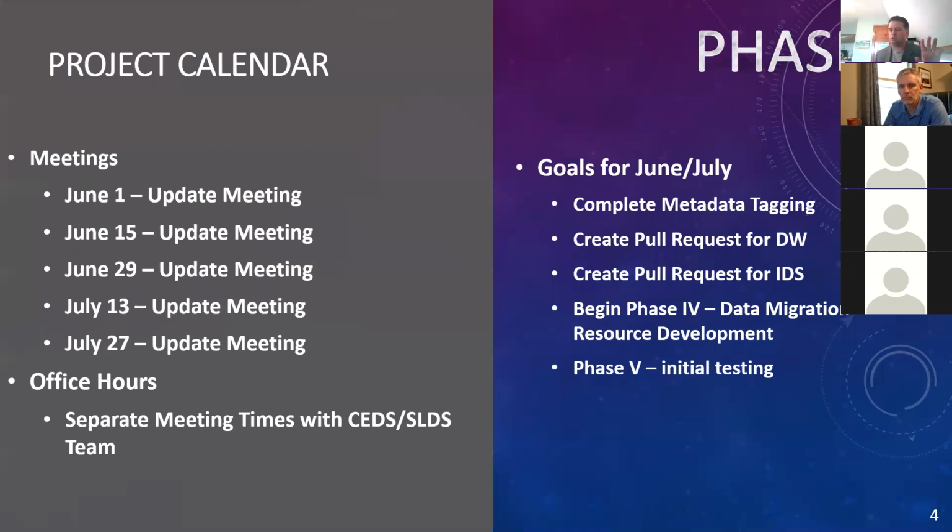We'll also be looking at direct loading of the warehouse from source data, so that you would bypass the IDS if you're not going to use it for transactional purposes, and load directly to the data warehouse itself.